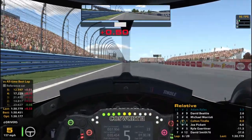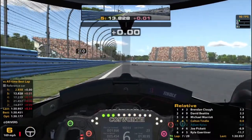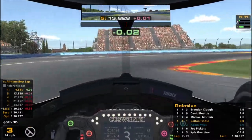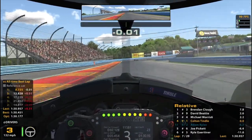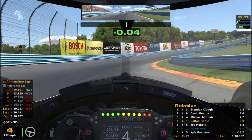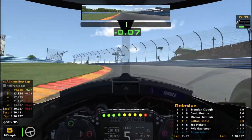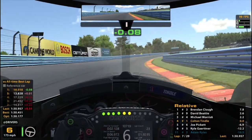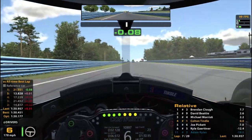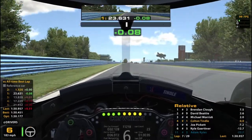Wow. 2.1 seconds ahead. It's fun having someone to chase. Got plenty of room behind us. It's good. That guy was hounding us for the first couple of laps. To worry about that anymore. For too long, we'll have more of the draft ahead of us.